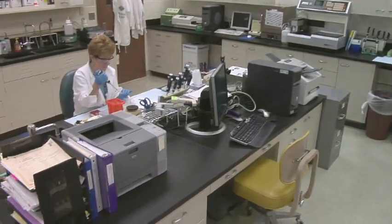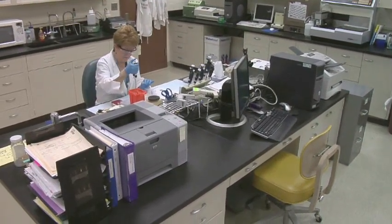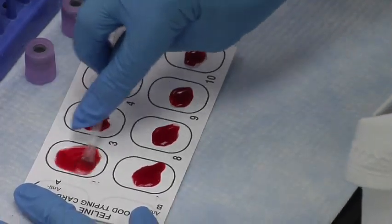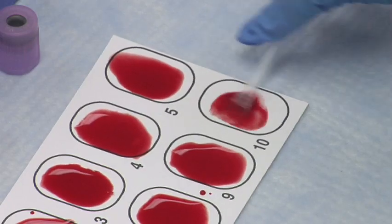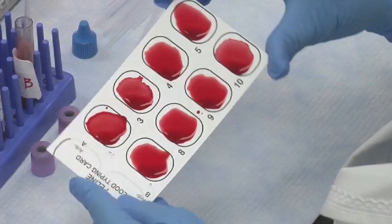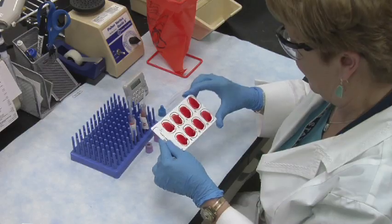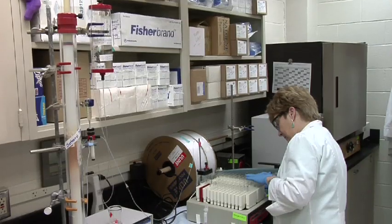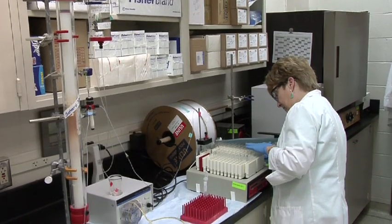K-State's diagnostic labs provide valuable services by creating unique procedures. In the comparative hematology lab, scientists have developed a 2-minute card test for blood typing dogs and cats, useful in preventing transfusion reactions. We want to keep the animal medicine at as high a level as the human medicine. We're doing transplants and everything, and I think we have a big need to fulfill as much diagnostic testing as we can to keep our animals healthy.